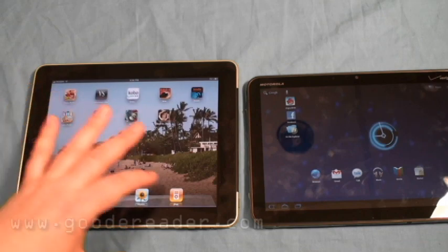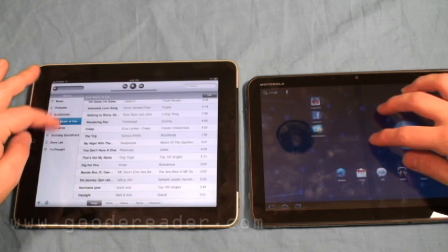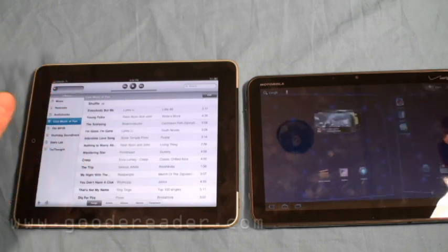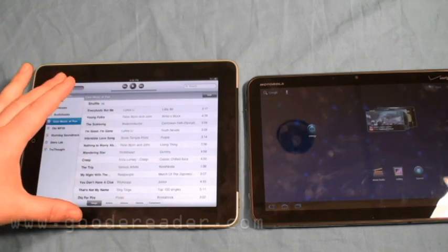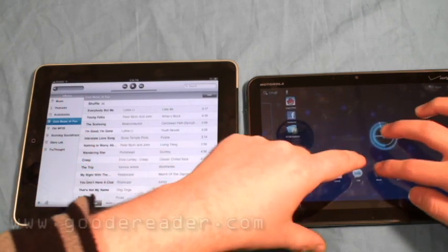In terms of music, let's just turn up the iPod experience. And this is sort of what we have for music. Now, we're not going to test music, but this is how the music experience looks. Let's look at how the music experience looks on the Xoom.